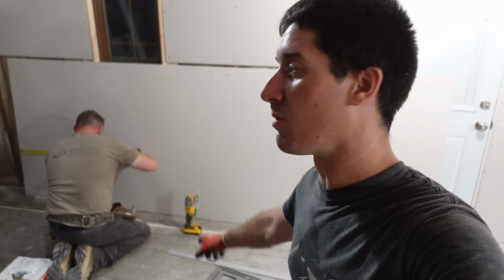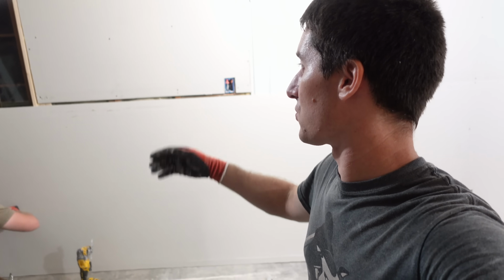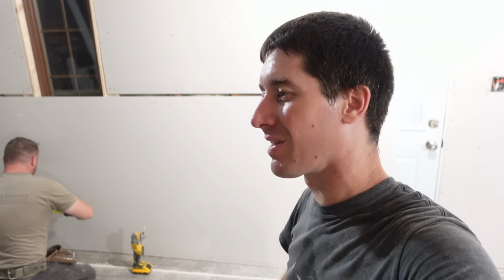So Eric's marking out the window so we can make that cut. There's 2 outlets in this one too, aren't there? Yeah. Well, that's all good. Couple cuts. We're gonna put this sheet up and we quit.